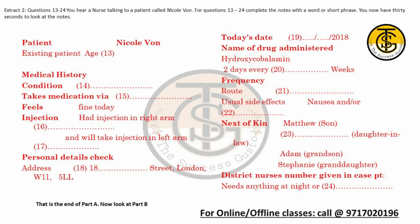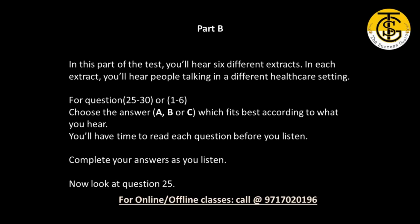That is the end of Part A. Now look at Part B.